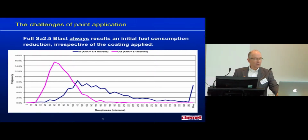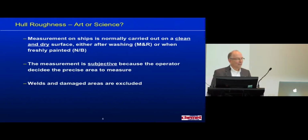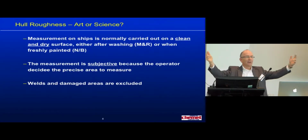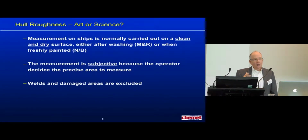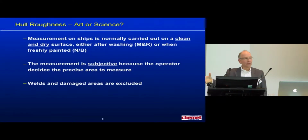So preparation is key. Another comment I would make about hull roughness, it's measured with this instrument that you run across the surface for about 750 millimeters. And to me, it's an art, not a science. Why is that? Well, it's carried out on a clean and dry surface. But ships are not clean or dry when they're in the water. So relating this clean and dry measurement to what is going on in seawater is a leap.